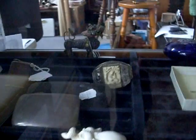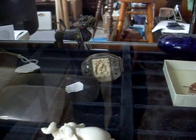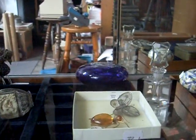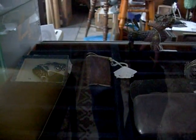Here's some of the cool stuff. A little carved ivory elephant, his trunk's up in the air, he's happy. Nice little carved ivory panel on the little damaged Chinese silver bracelet. It's pretty cool, a little dog over the back as well. Lovely signed Bristol blue glass paperweight. Nice little silver cigarette lighter, which has a really unusual mechanism on it.